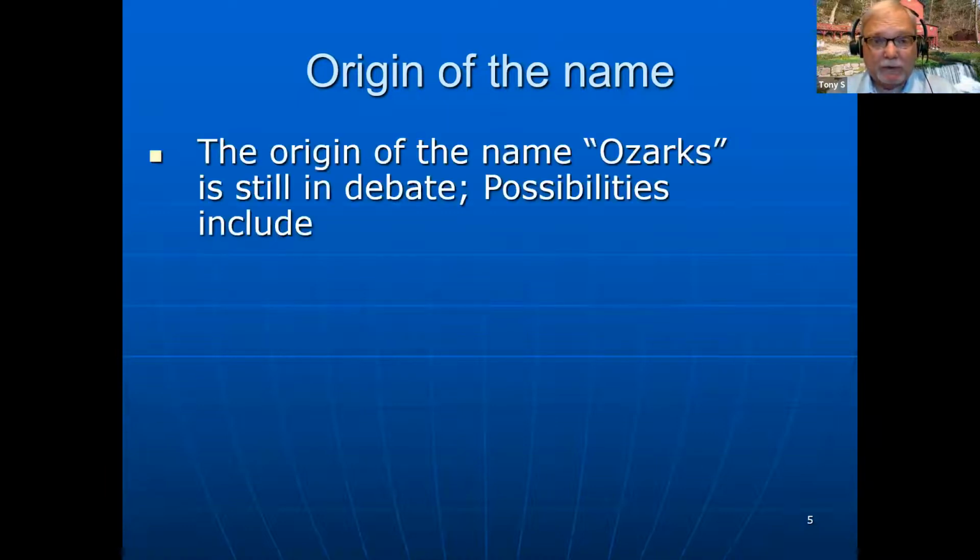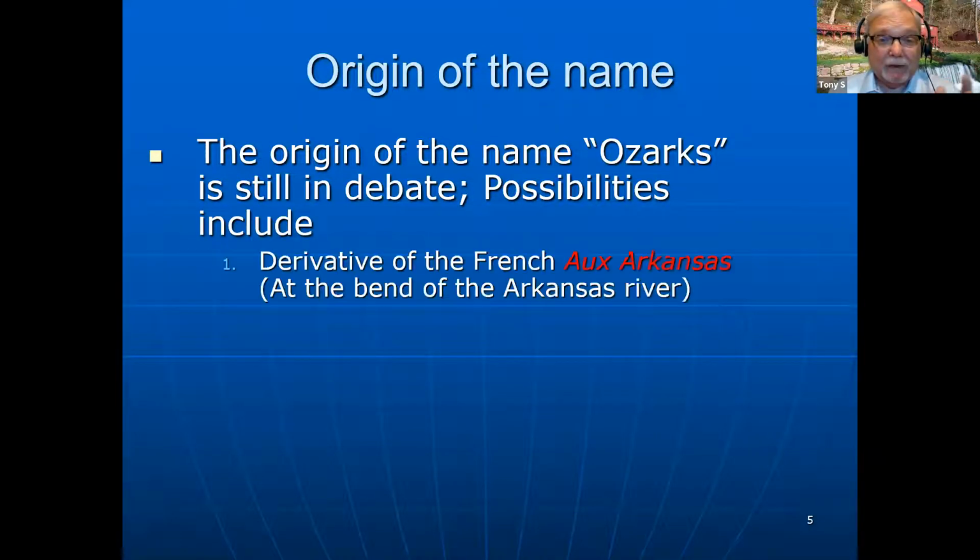Most place names, when you look out here and you see place names, either came to us from another language, maybe Native American, maybe British, French, German. The Ozarks is not like that. The Ozarks is kind of a homegrown name. In fact, there really isn't a definitive answer exactly where the Ozarks got its name. There's a lot of debate out there about it. So let's look at four of the possibilities.